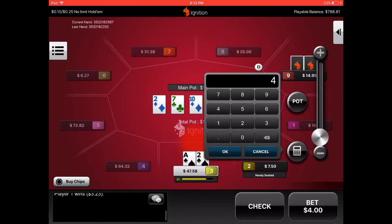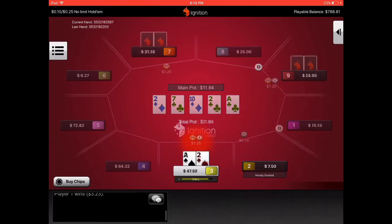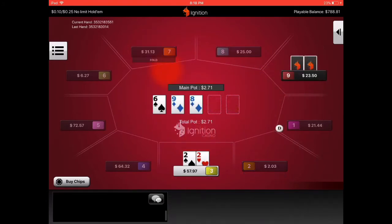We put in a bet of $4. It's a pretty small bet. If I could go back, I think I would make it like 2, just to induce bluffs, but he folds, and we take that one down.